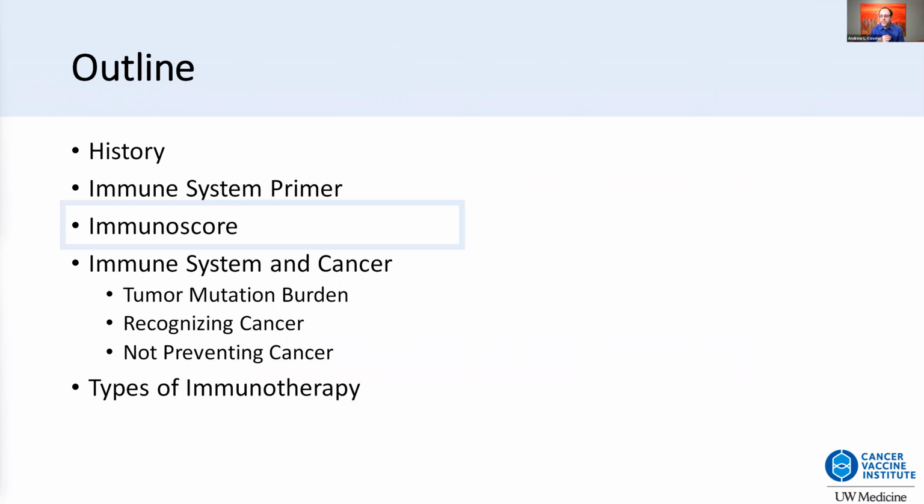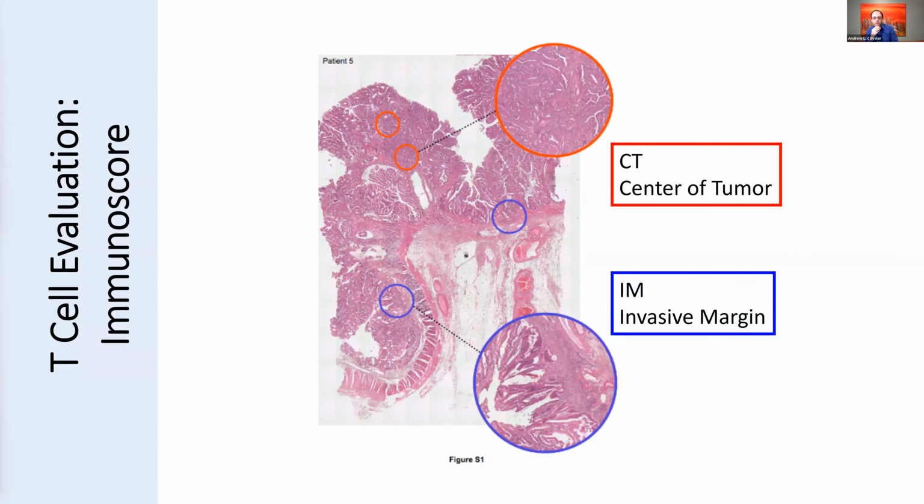So briefly, just to show you how there's an attempt to use what your immune system is doing with cancer, I'm going to talk a little bit about something called the immunoscore. The immunoscore was mostly looking at colon cancer. What this is a picture of is an invasive cancer, and there are areas of this cancer in this area over here, where it is near the invasive margin, which means it's the cancer as it approaches normal tissue. And there are areas of this which are at the center of the tumor.